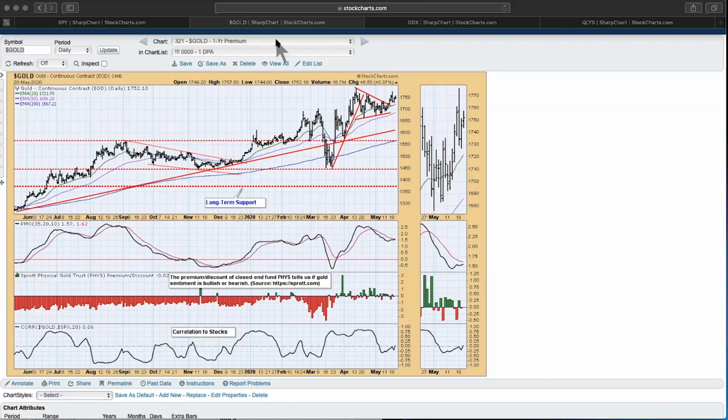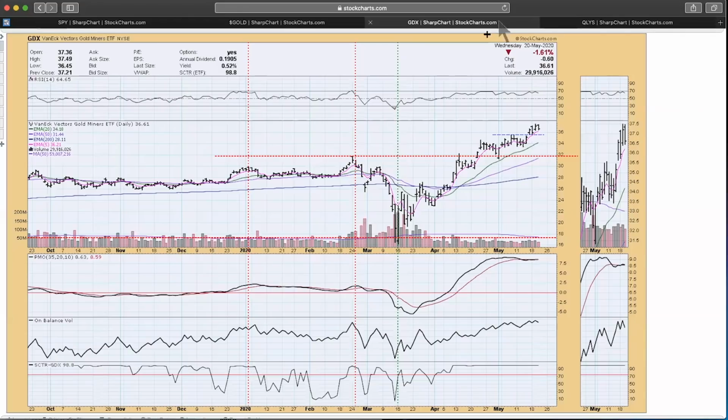I'm liking it. And really hand in hand would be the gold miners, which I've been watching pretty closely because we got that breakout and then we got the pullback. That was when I was interested and was going to start getting in, but I wasn't liking the charts quite enough. Now I'm really regretting it, because I still think gold miners have higher to go.